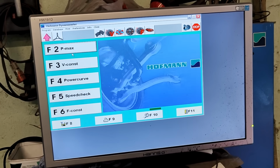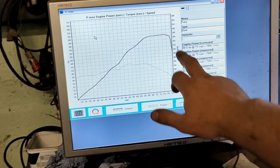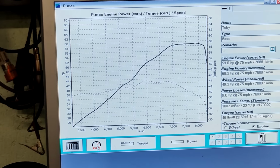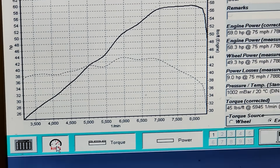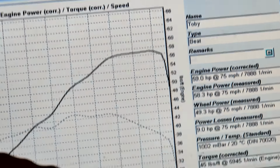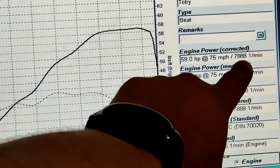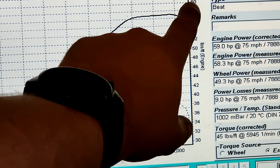Right, let's have a look. Run 2. Oh, look at that. Very nice. Now, there's no point really revving it above an indicated 7,000 revs. I mean, well, there is. It is still climbing, and the peak is actually there, which is 7,888, but it looks like it's got more to give.